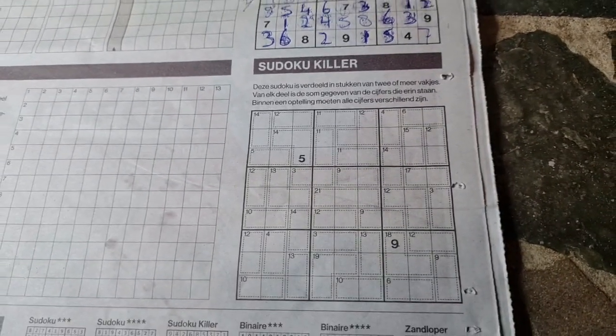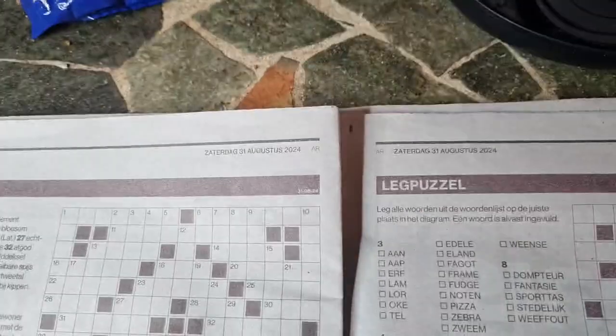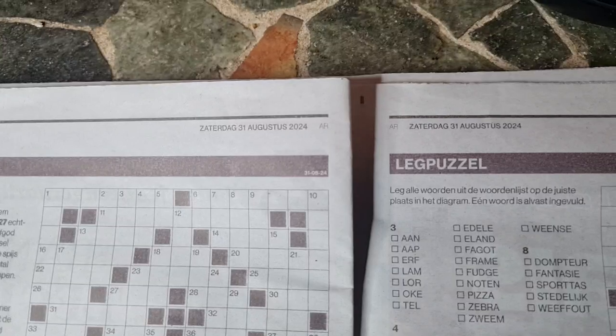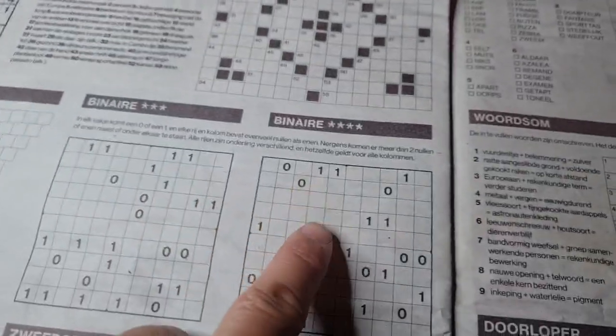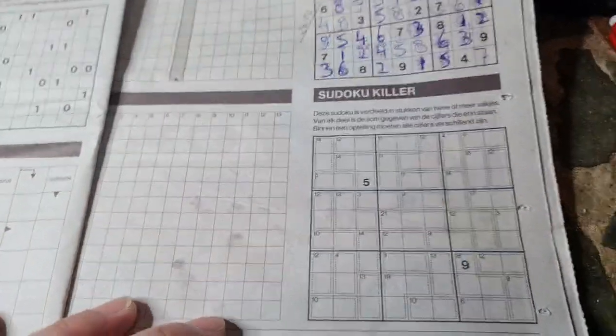The second puzzle of Killer Sudoku, in the puzzle page of the weekend edition of Saturday, Sunday, August the 31st, September the 1st, 2024. It's actually today, Saturday. And in this puzzle page, we have three puzzles left: the Jigsaw Sudoku, binary with 4 stars. And you are interested in this one, the Killer Sudoku.